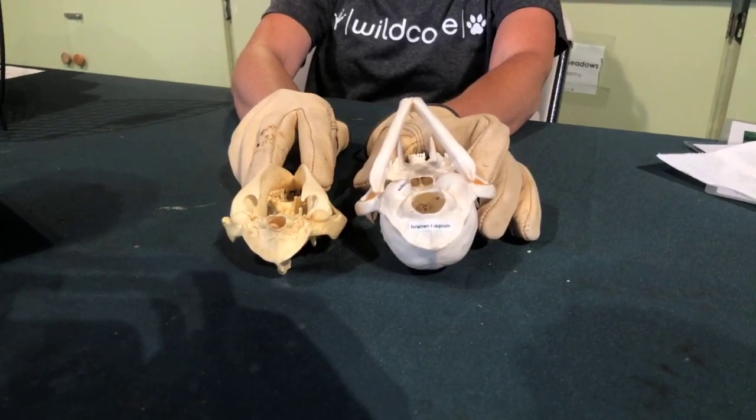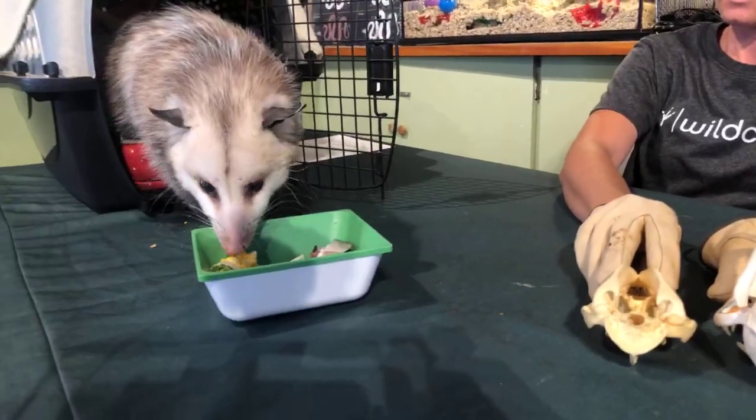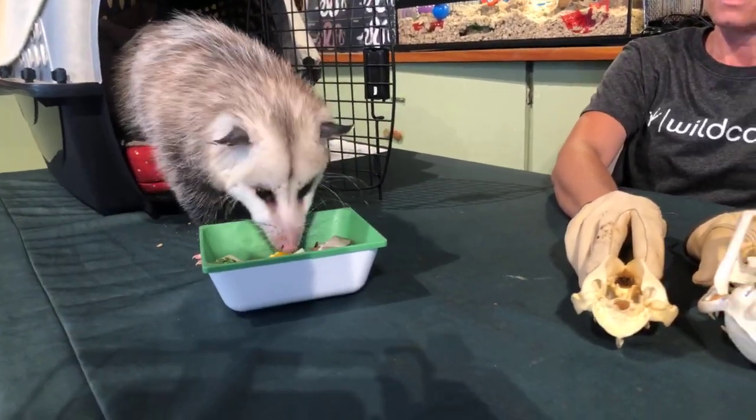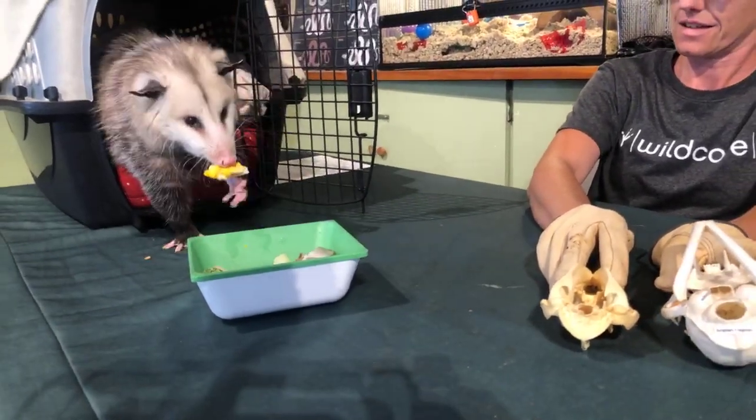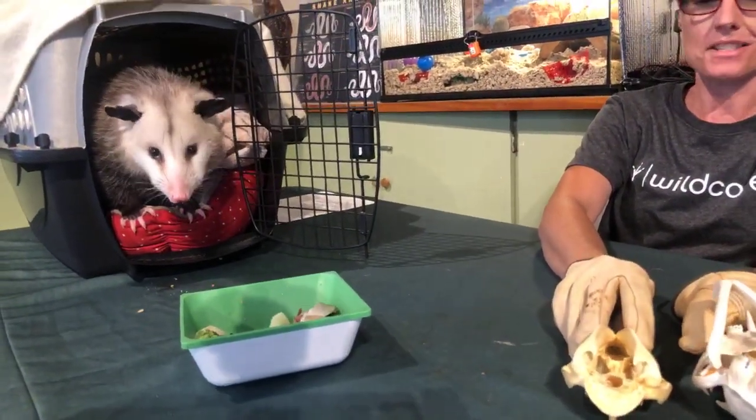Well, and interestingly, the bobcat, I guess the bobcat's a bigger animal. You coming out, Luna? She says, yep. Oh, yeah. Oh, she's going for the egg. That's an interesting choice. Delicious. Oh, she's so healthy and pretty. What a beautiful opossum.